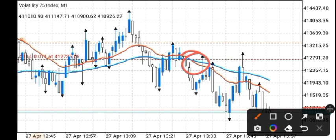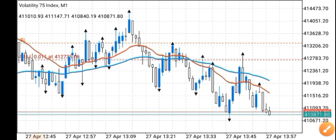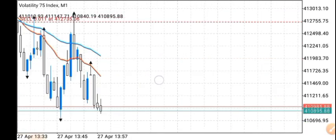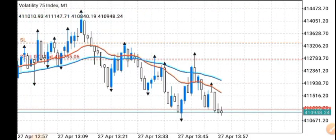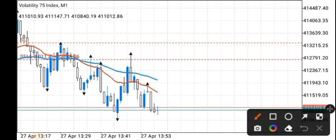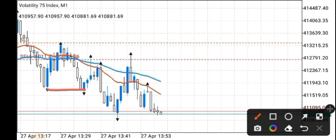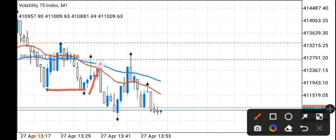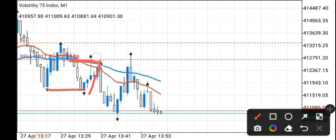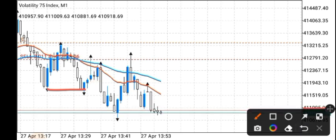Okay, so after you see the cross, the next thing you want to see is that a structure has been broken, right? As you can see here, a structure was broken right here. Very easy, very clear, easy to spot. Now the next thing you want to wait for is a pullback to this place where the moving average crossed. Once price pulls back there, you are ready to enter.